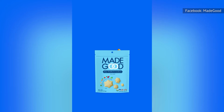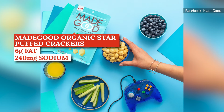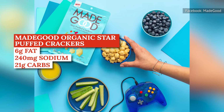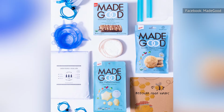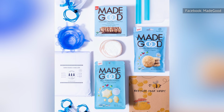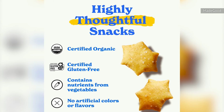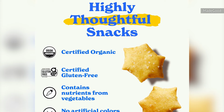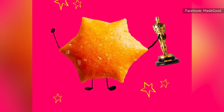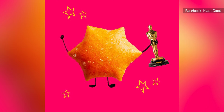While there is indeed some good to be found in these crackers, there are also plenty of negatives. Each serving of the sea salt variety has 6 grams of fat, 240 milligrams of sodium, and 21 grams of carbs, but only 1 gram each of wholesome protein and dietary fiber. Not only does this render them mostly empty calories, but the crackers are also baked using palm oil, an ingredient high in saturated fat. Still, to their credit, the star-puffed crackers do contain vegetable extracts and are allergen-friendly. If you have kids with nut, gluten, soy, egg, sesame, or dairy allergies, then you could do worse than throwing some of these in their lunchboxes, as long as they're eaten in moderation.